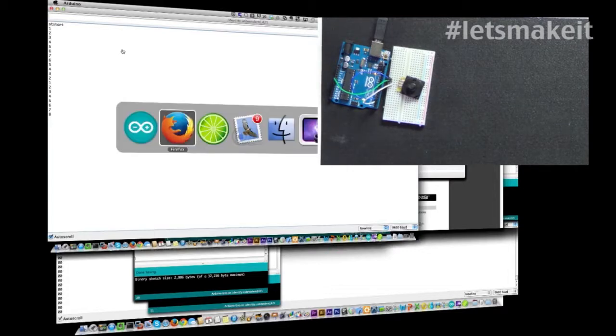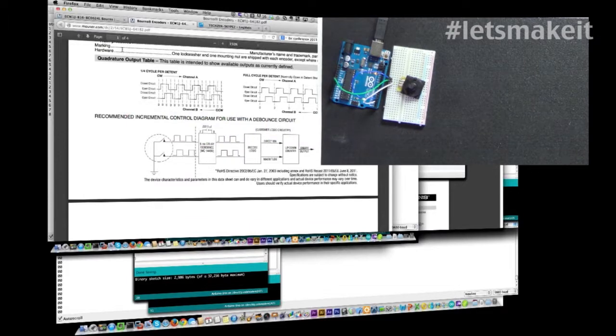There's many different encoders out there. I have some that have lights in them. I have some that have switches in them, so when you push on them, they turn a switch on. The one I have here is a very basic 3-pin encoder, and it just has a common pin, and it has an A and a B pin.